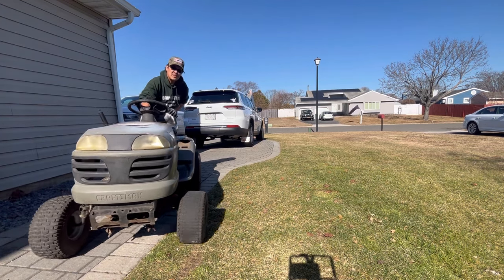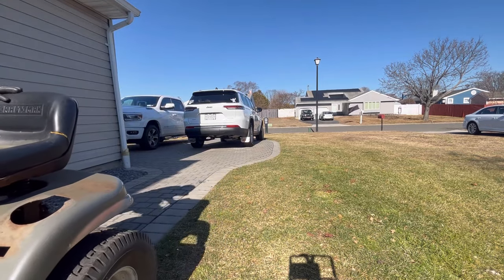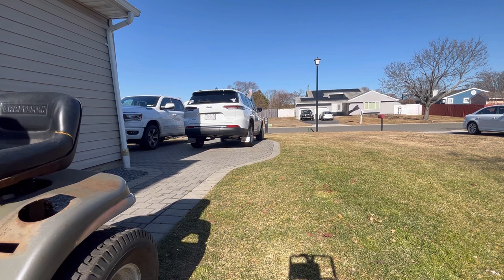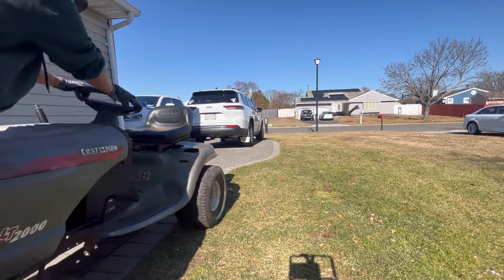The steering is very stiff. This thing rolls like butter. Not butter, butter. Gotta go set up all the stuff for the ramps too.